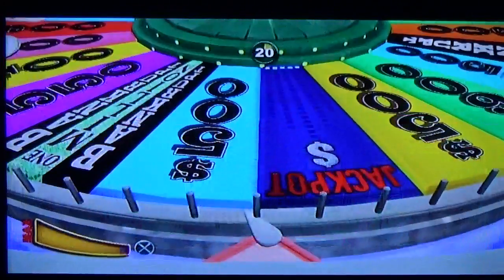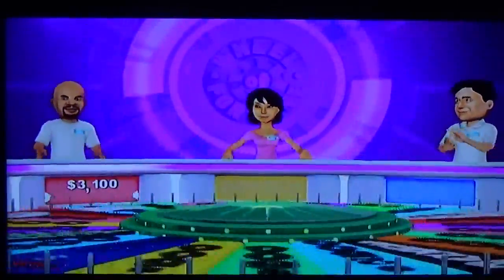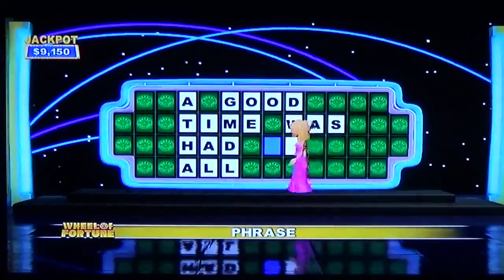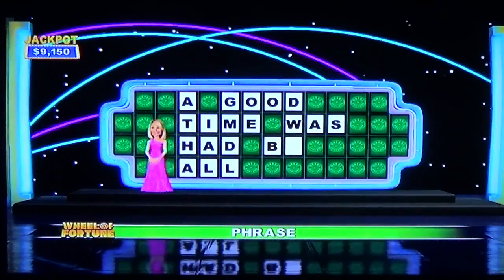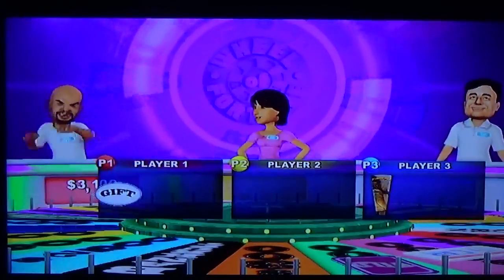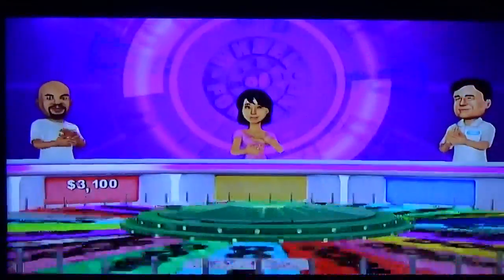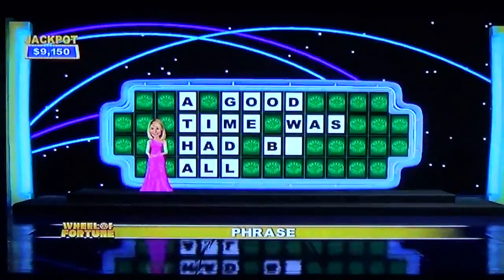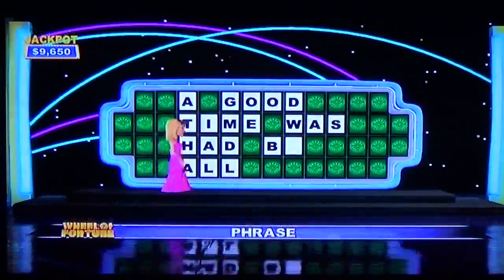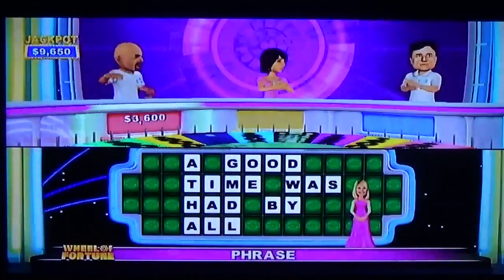I'm going for it. Come on, big money. Good opportunity here. B. Yes. I really want to get that jackpot. Pick it up. I'm gambling. One too much. 500. Why? One of them. No more consonants in this puzzle. A good time was had by all.